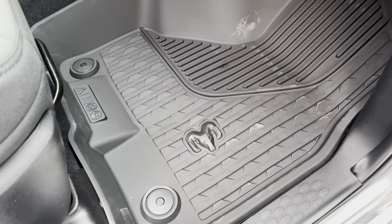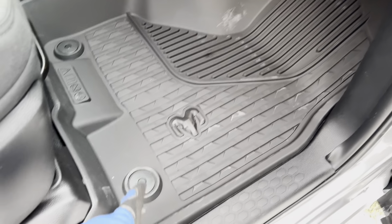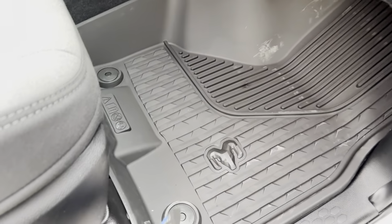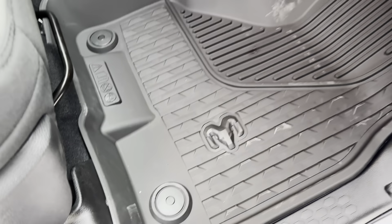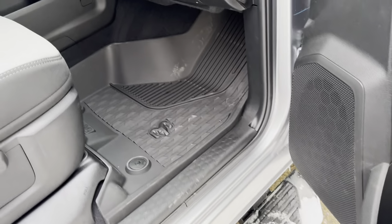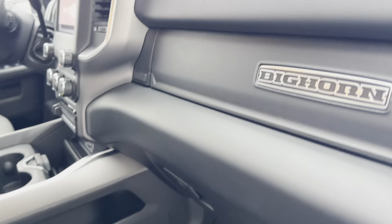We have our heavy duty all weather floor mats. So these are a hard rubber kind of mat. And then they do come out, so they lock into place, so that way they're not going to be shimmying around on you. But then you can take them out easily after you unlatch those clips, and you can go and hose them off at the car wash or whatever.